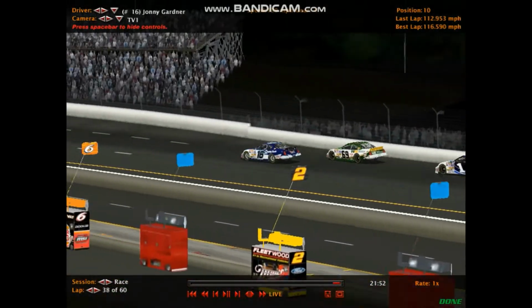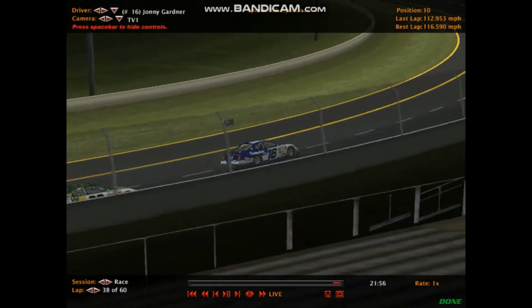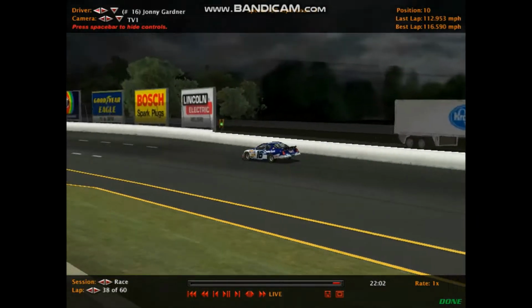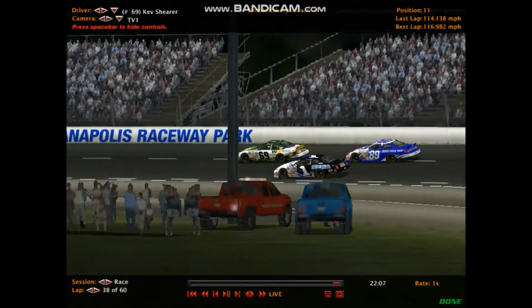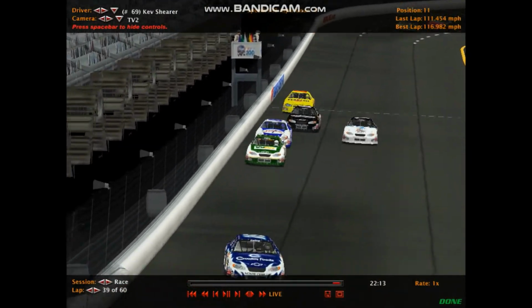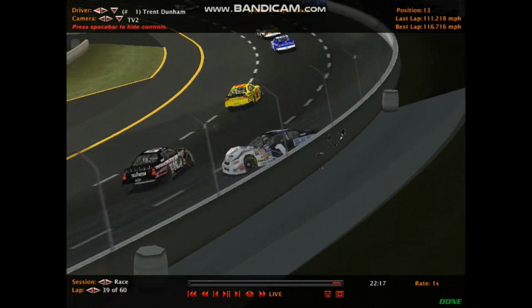Well, he's to the low side. I don't know if Gardner's wanting to try to run the low side of the track or not, though. Here, Kev Shearer, of course, kind of fell for that trick, and now he goes to the high side. Here comes Trent Dunham down low in car number one. Dunham looks low on Moore's car, trying for position. Quentin Moore actually trying to pass Dunham on the low side, and all primes in turn number one.